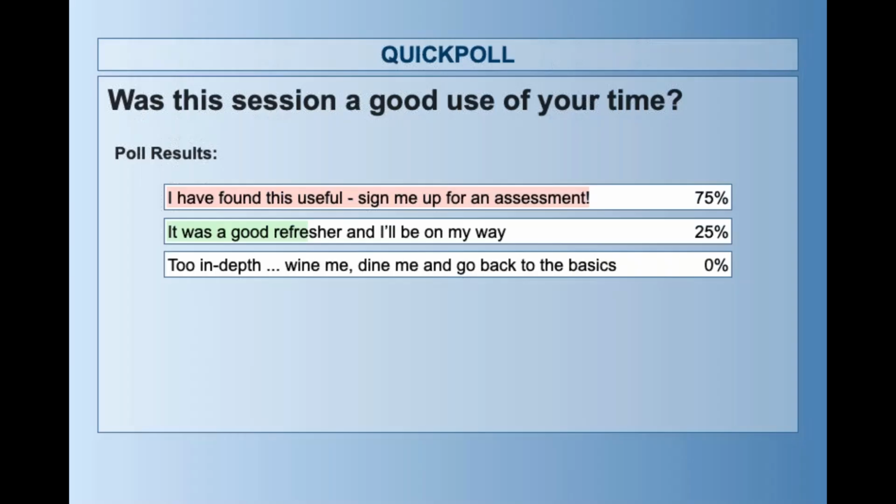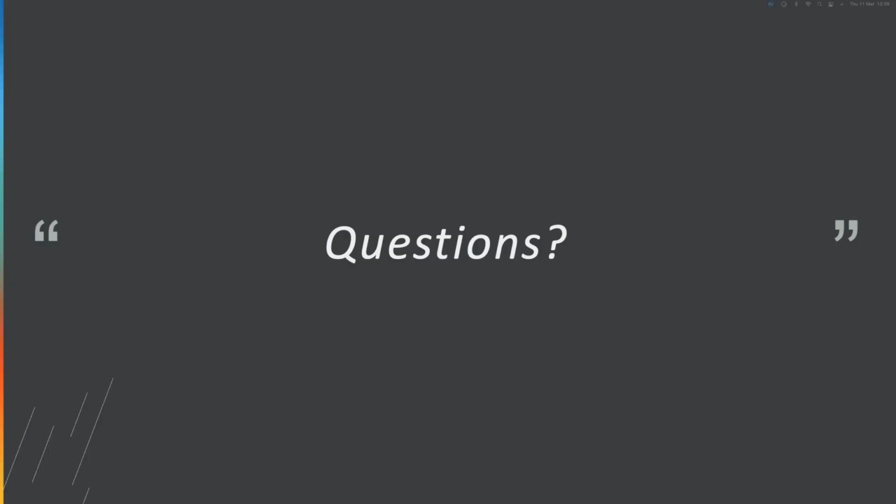Okay, so what have we got? 75% found it useful. Excellent. Perfect. Good refresher. Not a problem. Happy with that. It's all about just discussing communication. Things change.